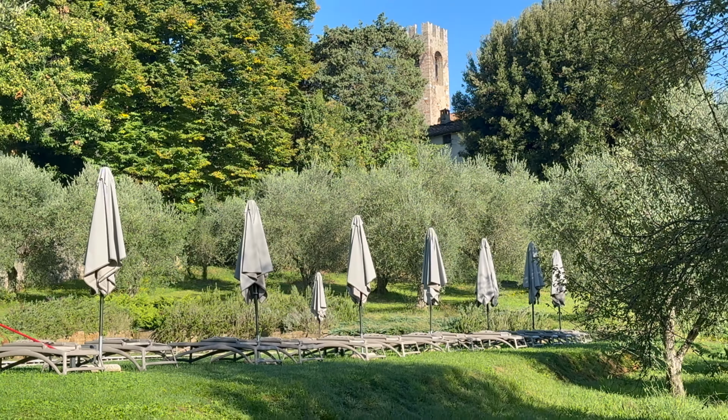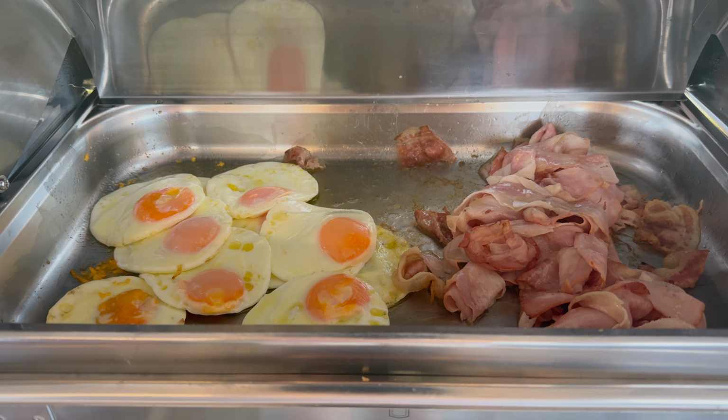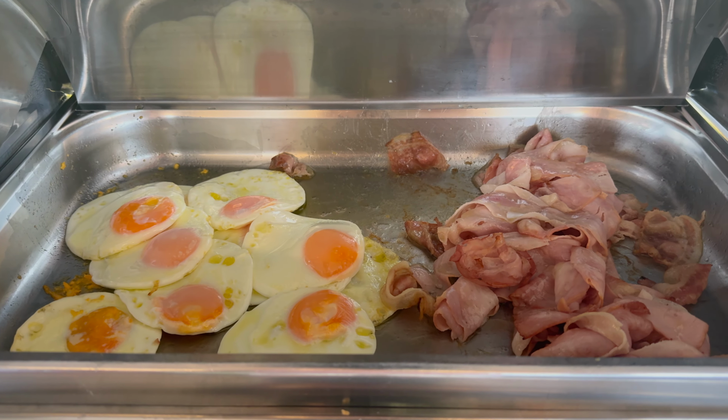Now let's take a look at the food offerings at the hotel. Daily breakfast was included in our room rate and served in this bright and airy space. There was a wide selection of offerings, from croissants and pastries to eggs and breakfast meats, cold cereals, granola, yogurt, toast and jam.